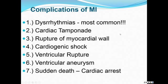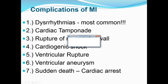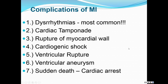Care. All right. Now, looking at some of the complications of MI, that was just sort of a brief overview. These are what we're going to look at. And we'll spend the most time on the dysrhythmias because it's the most common, so that's what we will expect you to kind of understand. And then we will spend a little time on cardiac tamponade, rupture of the myocardial wall, cardiogenic shock. We won't spend a lot of time on those, or the ventricular rupture, or the ventricular aneurysm and sudden death. We're not going to spend a whole lot of time on that. We're going to talk about the ones we're going to see the most, okay?